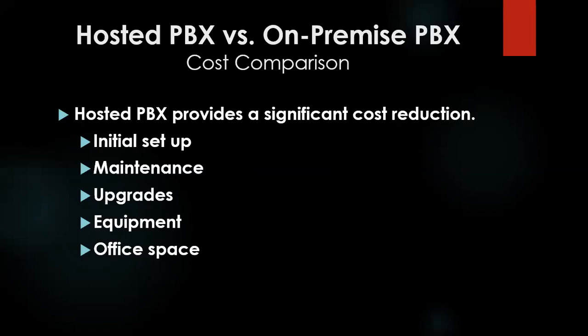The maintenance requirements of a hosted PBX system are minimal and do not cost extra, whereas you might find that your on-premise provider requires significant downtime and maintenance fees. And one of the best cost-saving measures are in the updates. Updating a hosted system is quick, easy, and free, and that's not the case for an on-premise system.